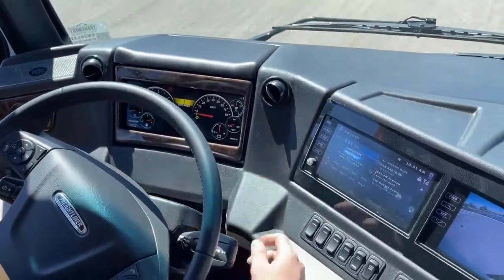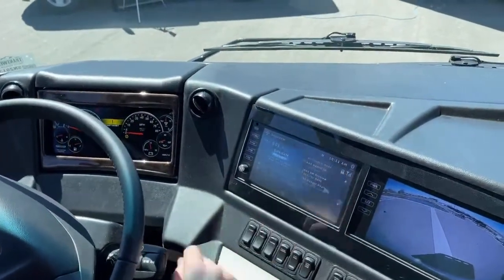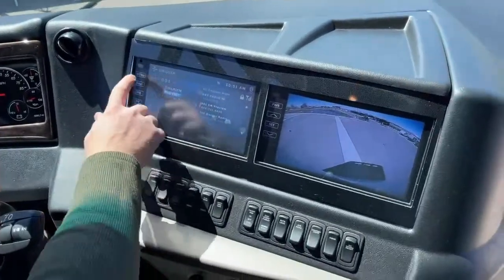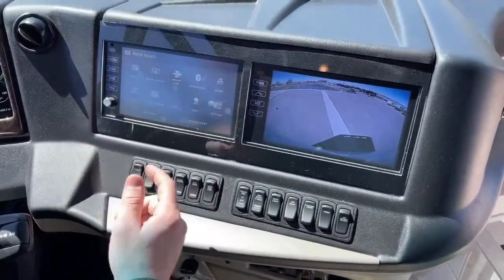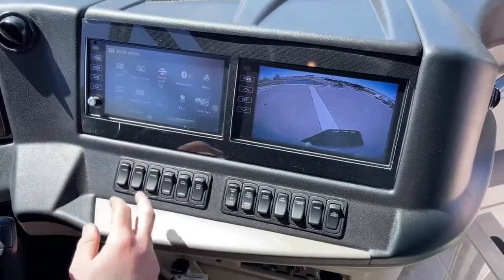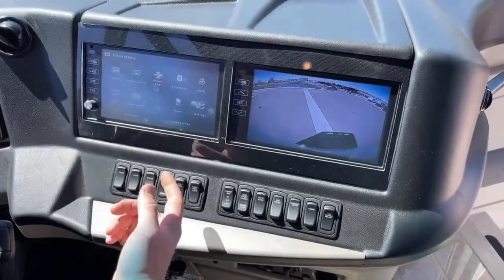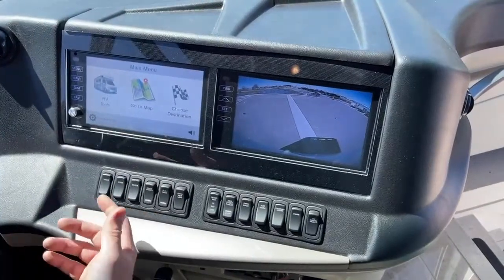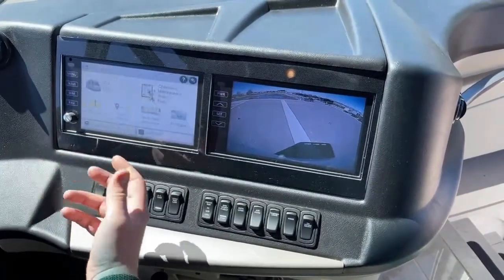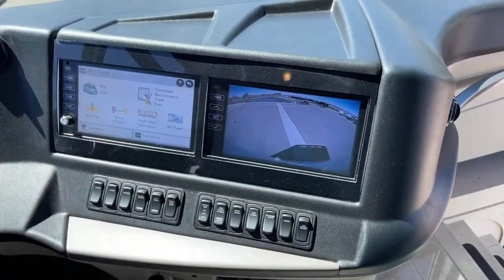Going over to the radios here, this left side, this is going to be where we actually have our radio. So we've got camera control, radio, AM, FM, Bluetooth, Sirius XM, our settings, and then navigation. So right here we'll go into the Rand McNally navigation. Let's just say we go to RV tools. Now we can set the parameters of this motorhome.